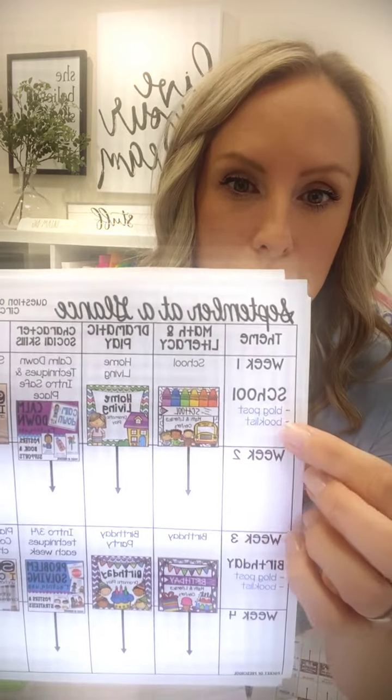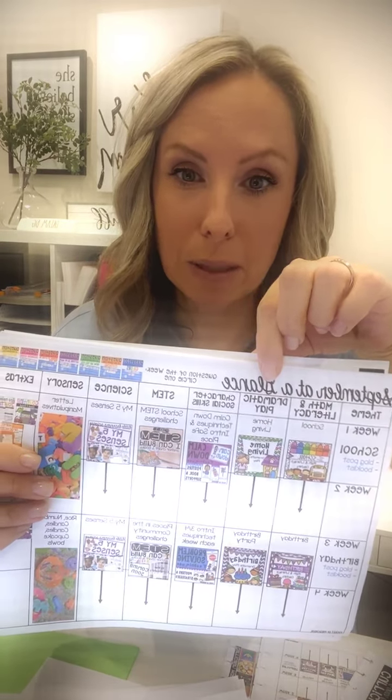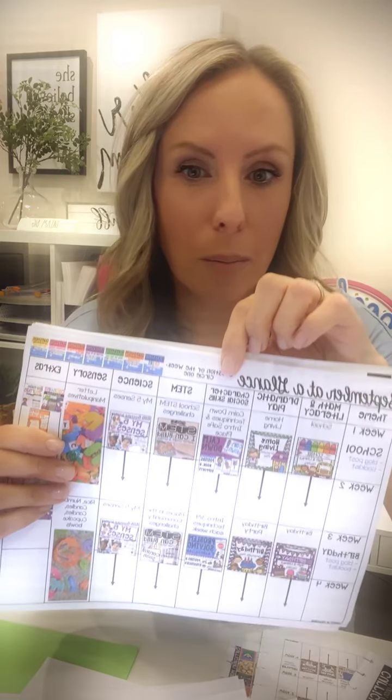But so this is the new part. So under each theme, this is again why it took me so long to get this to you this year, I linked the blog post and the book list here. So that way you can click here, and it'll take you to the blog, and it'll take you to the book list. So you don't have to go through all the other pages. And then you have the center pack, a dramatic play that matches.